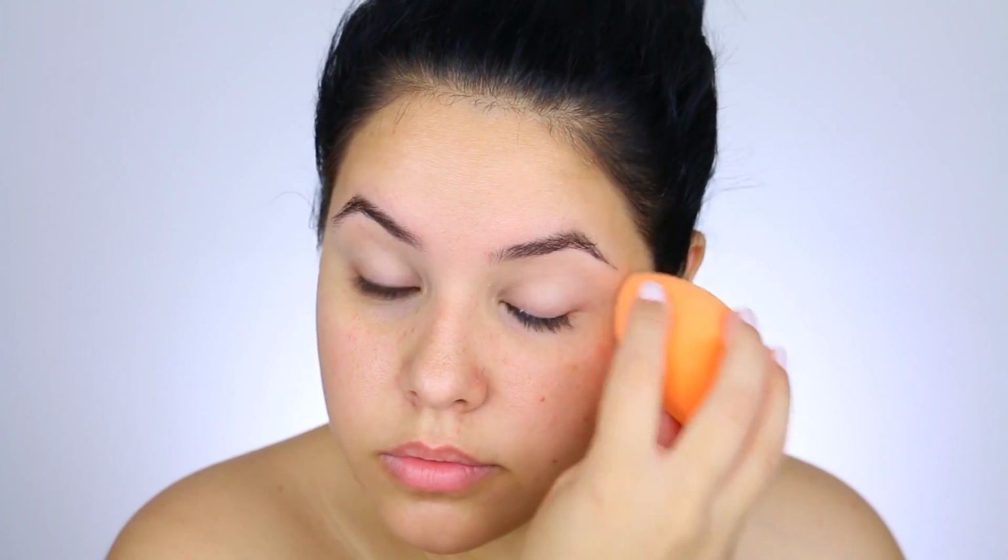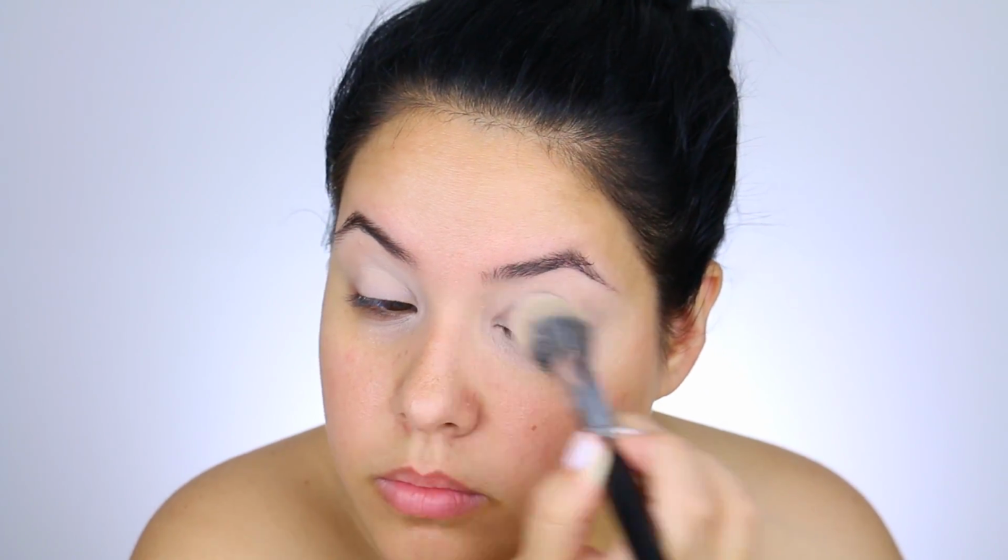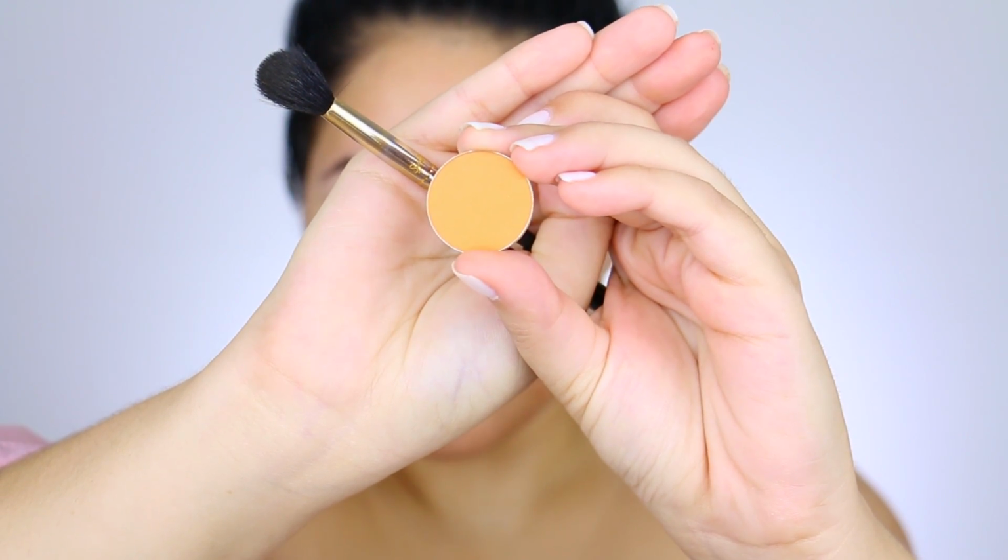Alrighty, you guys, let's get started. You guys know the drill. We usually start off by priming our eyelids. You can use a concealer or you can use a paint pot. Today I am using the Tarte Shape Tape Concealer, and I'm going to pack on some translucent powder right on top just to set it and get ready for eyeshadow.